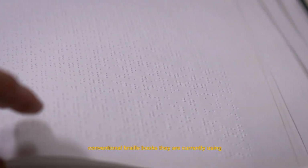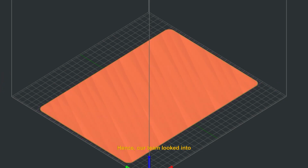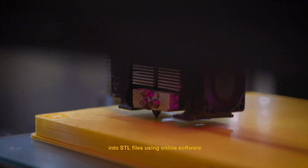Now, imagine if the visually impaired will be carrying a Braille iPad instead of the heavy conventional Braille books that we are currently using. The BraillePad will provide the visually impaired with more opportunities to self-learn. Hence, our team looked into additive manufacturing. We will translate the Braille language into an STL file using online software.